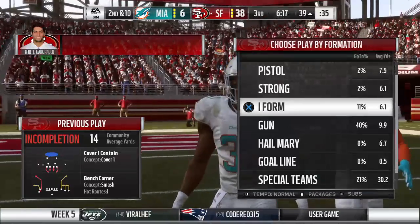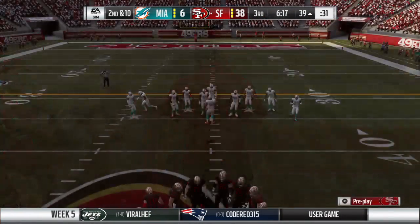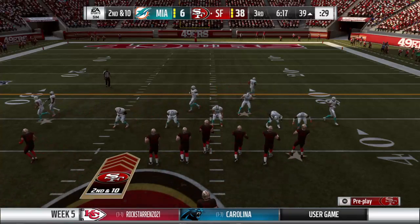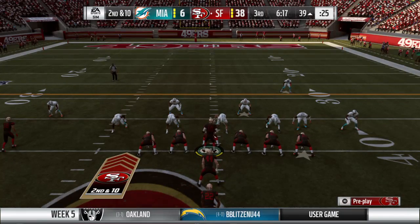Well, one thing's for sure, they're still taking their shots downfield, even with a big lead. I think it's way too early to go into a shell, so I like what they're doing. Continue to take your shots. Continue to be aggressive. It's not their job to slow themselves down. Here we go.